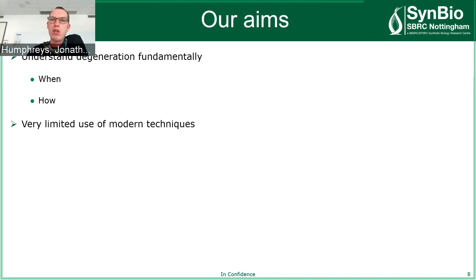And at this stage, there had been very limited use of modern techniques. We have all these amazing technologies like DNA sequencing, RNA sequencing, ultra-deep sequencing that nobody ever really used to study degeneration, and it seemed like a really good place to use them. Once we use these techniques, can we find genes involved in degeneration? There was this idea that maybe a global regulator is involved, but nobody knows what that could be at this stage.